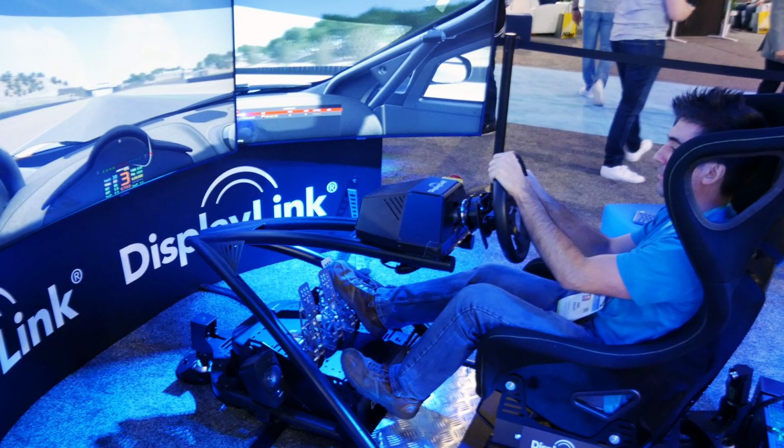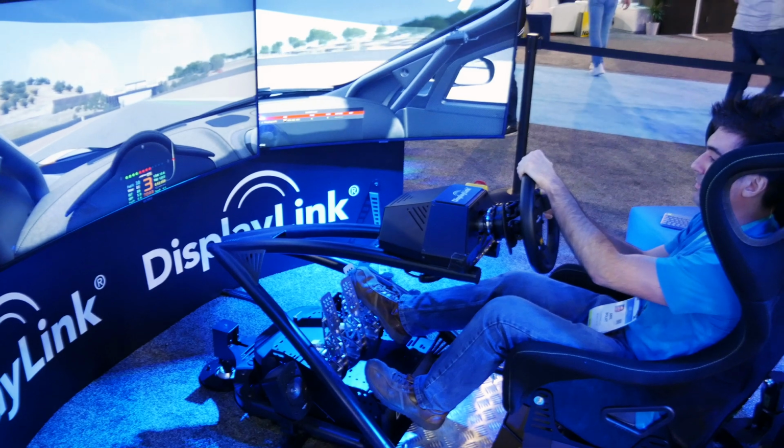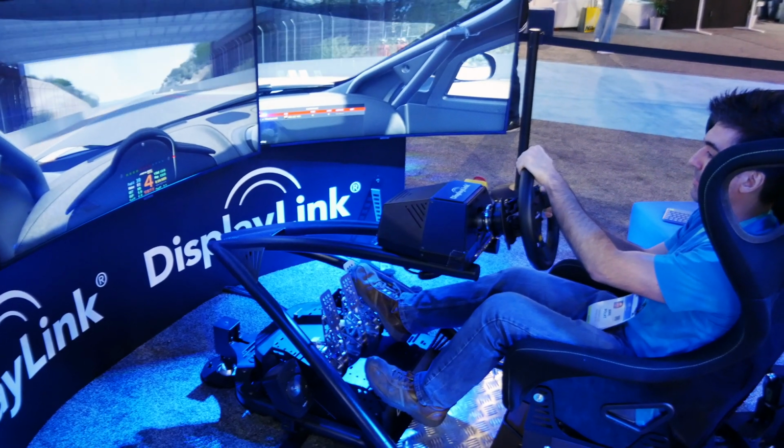It also has a seat belt that increases or decreases the resistance, whether you're going forward or you hit the brakes or anything like that. So it gives you that feedback, which makes you feel more like you're actually driving a car rather than playing a video game. It was pretty immersive, so that was fun to try out.